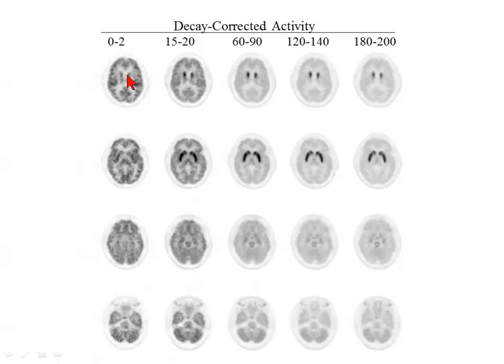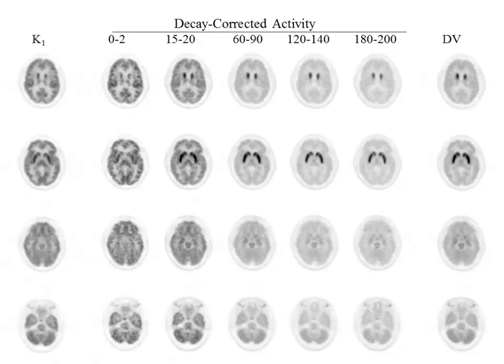So what we have here in each column is a rostral to caudal transaxial image, and this is 0 to 2 minutes, 15 to 20, 60 to 90, and so on, out to 200 minutes in a normal individual. And what you can see is that AV133 enters the brain readily. It shows selective retention in the striatum, and this selective retention persists for hours after its injection. This can be analyzed kinetically together with blood samples for the authentic tracer, and we can come up with these K1 and volume of distribution binding parameters, which basically extract the features out of this time series that relate to initial delivery of the tracer versus its retention.